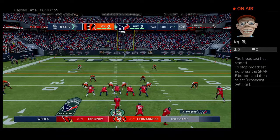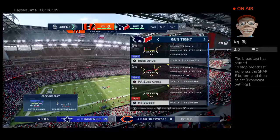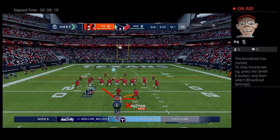They run the option here on 1st and 10. It's a 6-yard gain on the ground, and that'll make it 2nd and 4. Decided to hand it off that time on the run pass option. Appeared to be an easy decision. Just gave it inside. Nice steady gain at the 16. The last run got 6. Now 2nd and 4.